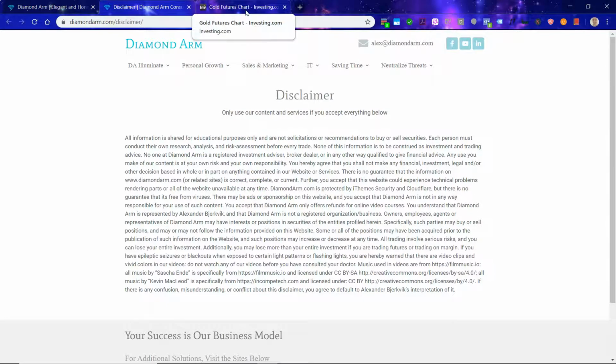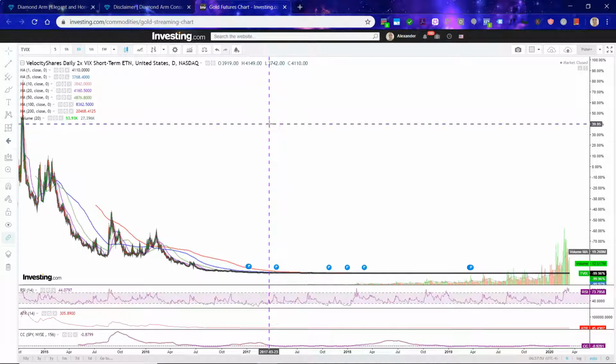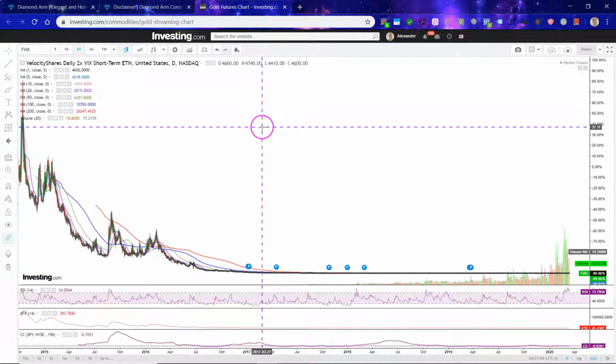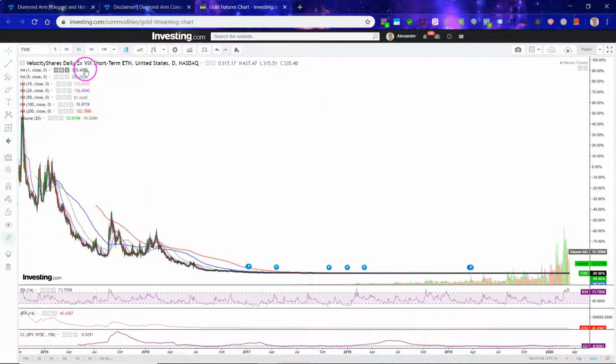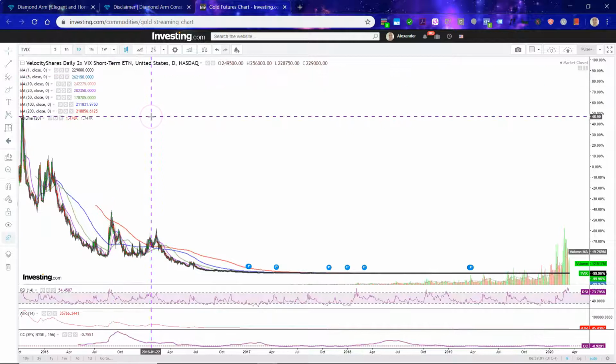We are going to look at a very interesting ETN for our times, and that is the VelocityShares Daily 2X. So this is a bullish, leveraged, VIX short-term ETN. This is one of the ways you can benefit from the incredible spike in volatility, and the recent performance of this ETN is amazing.